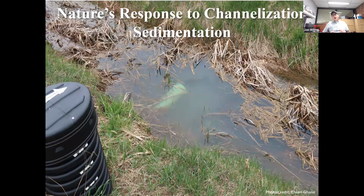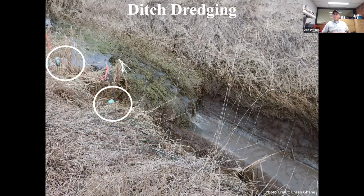Probably the more common response nature would have to channelization, at least in this part of the world, might be sedimentation. So silt builds up, it doesn't have enough energy to move that sediment downstream, and all of a sudden it starts to block the tile outlet, and the tile drainage system in the field doesn't work properly. So that would instigate a maintenance activity, what we call ditch dredging or dipping sometimes, or my favorite, cleaning the ditch. You can see it's all to give those tile outlets, highlighted in the white circles, an outlet so they can function properly again.